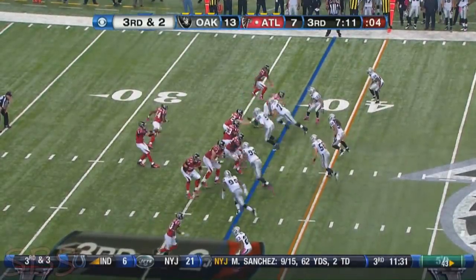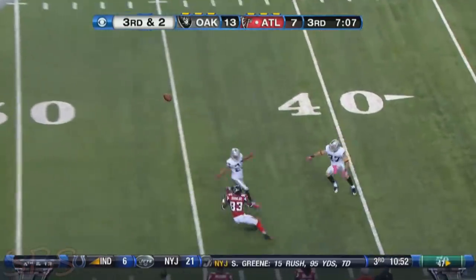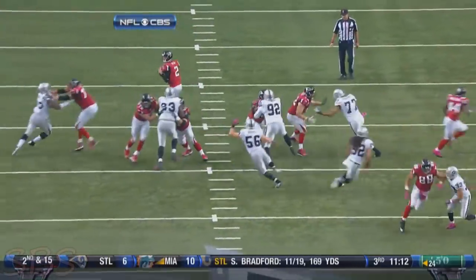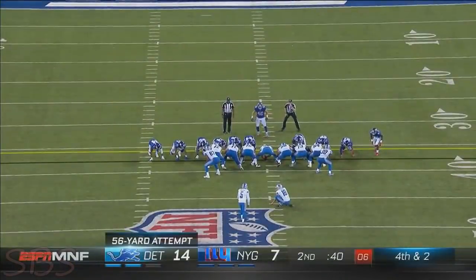Raiders showing blitz at the top. Right. Hit the defender and caught by Harry Douglas. This goes into the really bad luck department for the Raiders. It goes right off of Hanson's helmet. The 8 against Arizona.